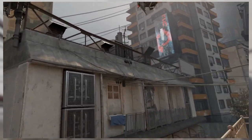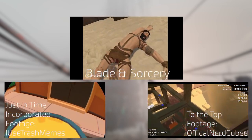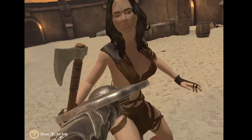Now, I do want to point out that this is a massive upgrade for VR graphics. A lot of VR games don't have amazing graphics in their games. Doesn't mean that they aren't fun. I've punched a few walls in Blade and Sorcery, despite it not looking like the newest AAA game.